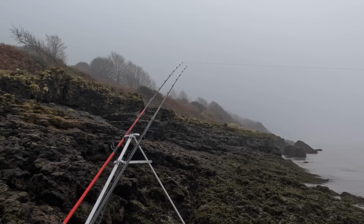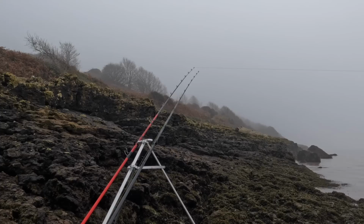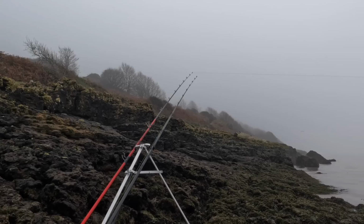Gonna probably fish till about 4 o'clock, I think, another 3 hours or so, 3.5 hours. And then probably my bait will be pretty much gone by then. And also the tide will be back at a state where I was when I practically arrived. So that's a good sort of 6-7 hours fishing.